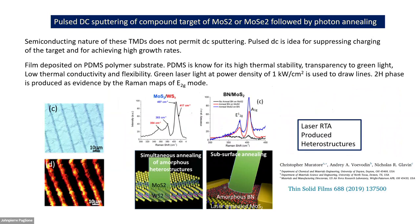WSe2. And this is a paper from Air Force Research Lab. You can see the details of this in this review article by the group of Nicholas Glavin and others. And what they do is they use DC pulse sputtering to sputter a tungsten selenide, tungsten sulfide target, WS2 and WSe2. You need to use DC pulse sputtering because these targets are insulating in character. You cannot use plain DC sputtering because the target acquires a lot of charge. So to dissipate the charge, you have to pulse the power. And at the same time, you put an AC modulation on the voltage. So that way you get rid of the charge buildup on the target, okay? It's a very powerful process called pulse DC sputtering.